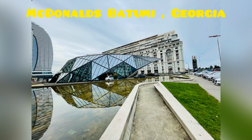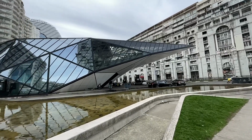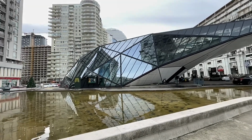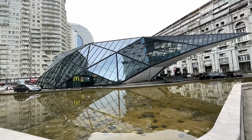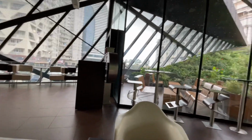Batumi's McDonald's is the world's best commercial building as per 2014 records. This building combined a McDonald's restaurant with a fuel station and recreational areas. The building's architect said the building was designed in such a way to hide the fuel station operations from the view of customers inside the restaurant. This futuristic glass structure juts out into the sky like a spaceship ready for takeoff.